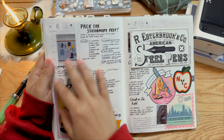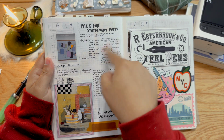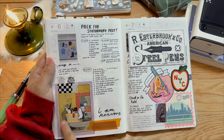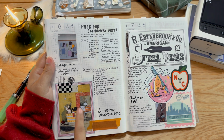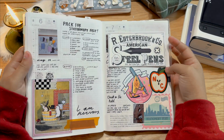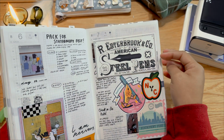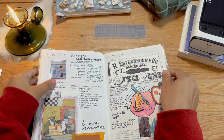Then moving on to the 6th, I had to fully pack for Stationery Fest. So this day, I mainly just put all the packing things together for Stationery Fest. I had to go and check everything, because I did bring everything. And I found this other sticker in that sticker book that I mentioned, so it's kind of pretty, so I put it in there. And I was really nervous to go to Stationery Fest, but I went from the 7th to the 9th. And on the 7th, I actually bought an Esterbrook fountain pen.